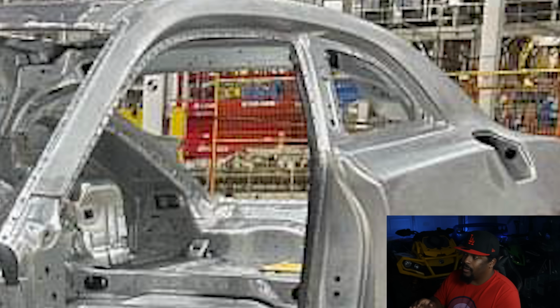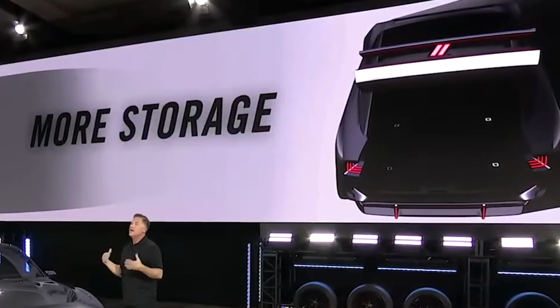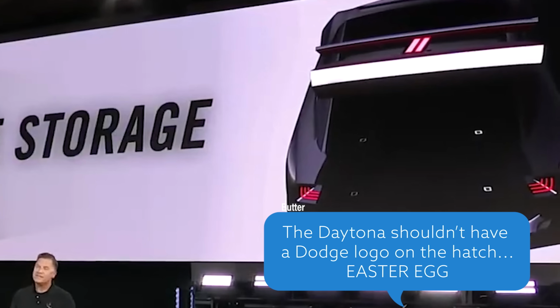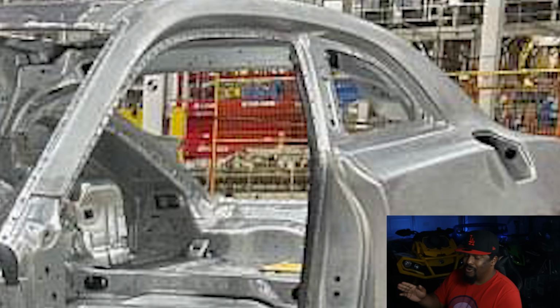Another thing you'll notice on this particular chassis is that in the rear there is no taillight panel, so there's no structure back there. So this is 100% a Charger, especially the Charger Daytona, because we saw during Speed Week that the Charger Daytona will be a hatchback vehicle. And we saw on the big screen when Tim Kuniskis was talking that it's going to be a flat area for you to load stuff in and out. So this car is going to be a two-door hatchback, just like the Charger Daytona concept vehicle is.